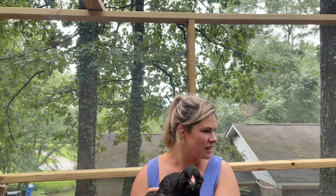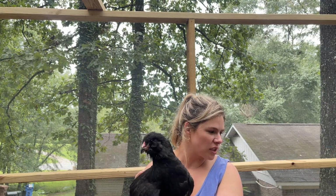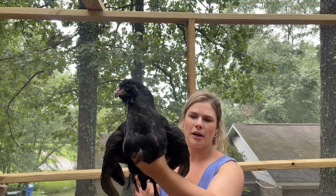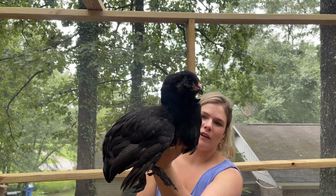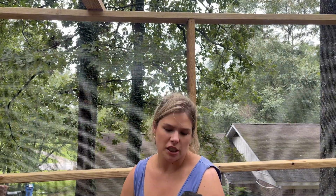I think she's my pure Americana. There's another one that looks almost identical, but just looks a little less full in the face. So I think she is the full Americana. I haven't named her yet either. She was supposed to be a blue one, and she ended up being black.